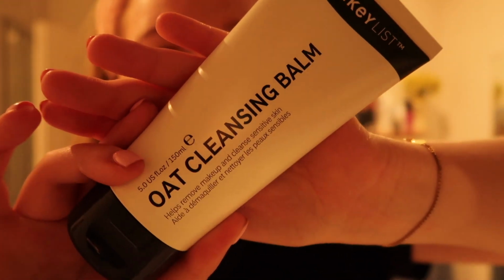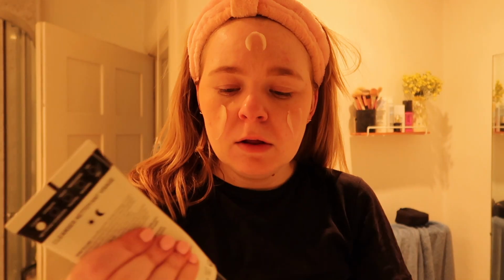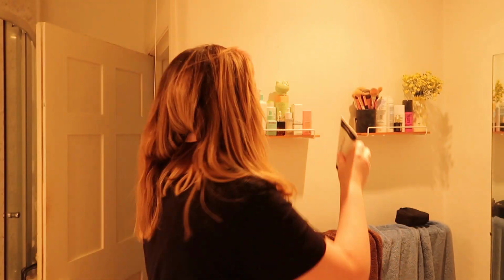I do always go in with a second cleanse, just because I feel like this does leave a little bit of a residue on my skin that I like to wash off with a second cleanser. But as a makeup remover, I find this really good. As the name suggests, it's a cleansing balm, so I just really like a balm cleanser. I find them very gentle on the face. I feel like I don't need to rub too much.